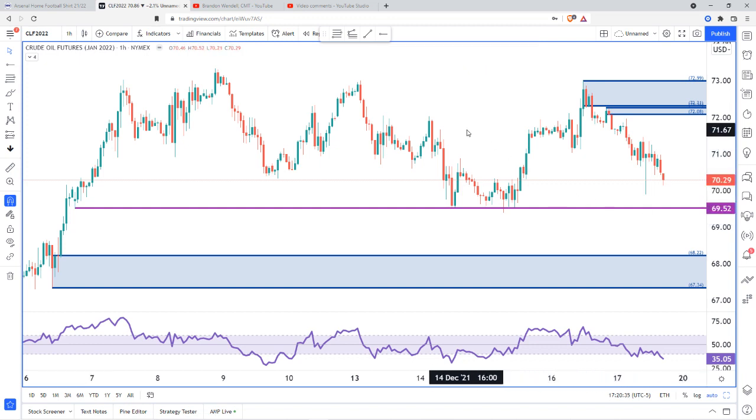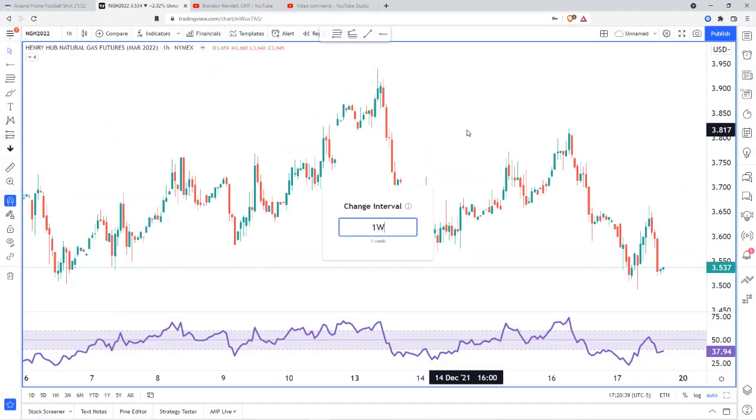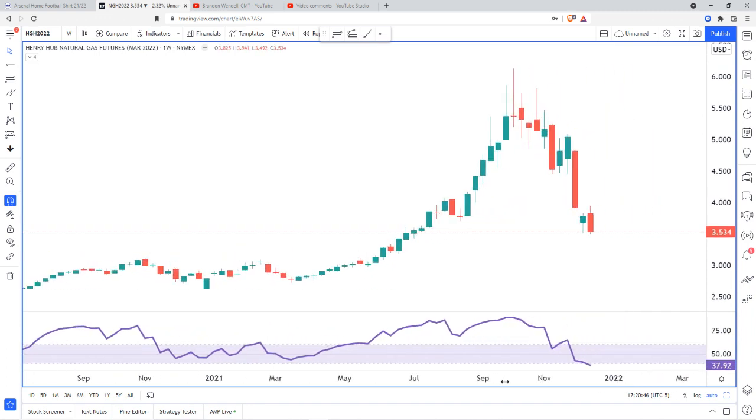So let's jump over to nat gas now and take a look, see what's going on over there. Again, I'll work on the bigger time frame, work my way down. Weekly chart, we have just been collapsing, and unfortunately for nat gas, it has gone into bearish territory.